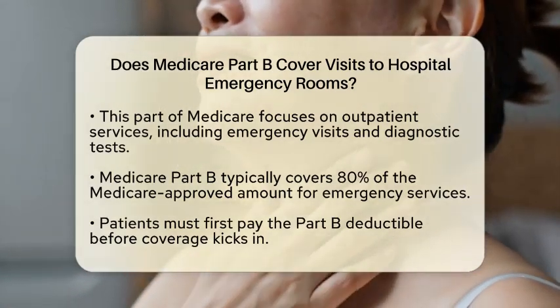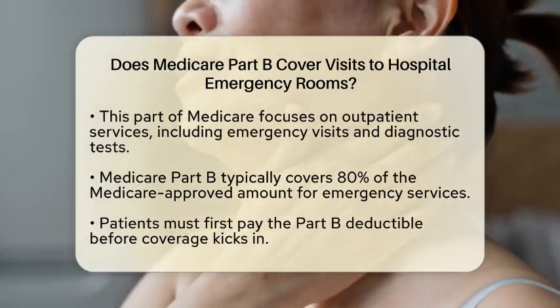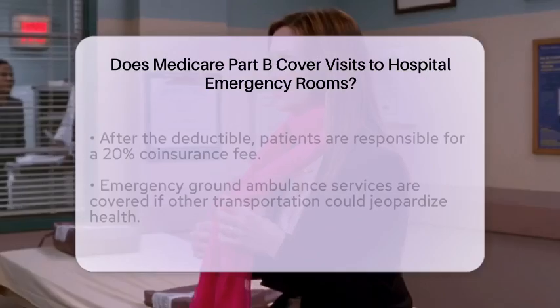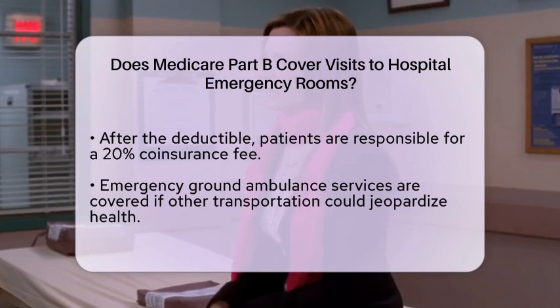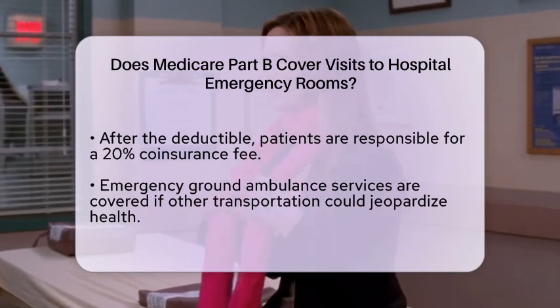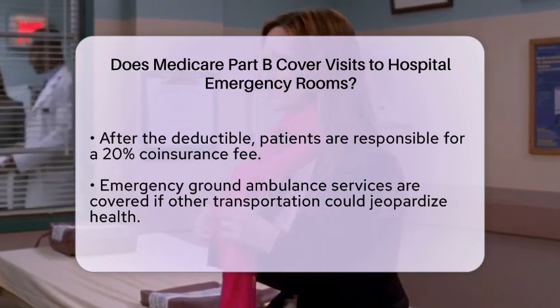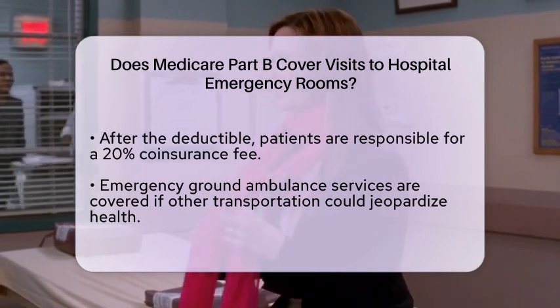Additionally, Medicare Part B covers emergency ground ambulance services if other transportation could put your health at risk. This coverage is applicable when you need to be transported to a hospital emergency room or another medical facility. In certain situations, air ambulance services may also be covered if ground transportation is unsuitable due to urgency or location.